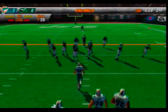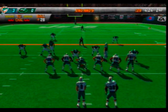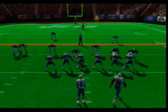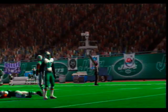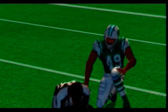Ball on the 28-yard line. Nickelback in this time. With the pass, it's broken up. And Lewis was the intended receiver on that play.